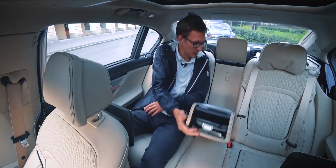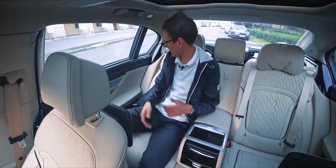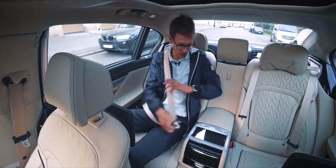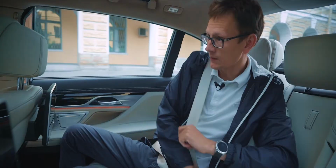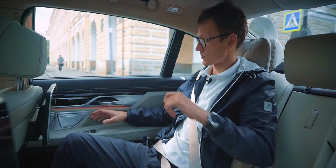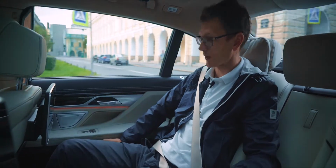We have the option of unfolding the armrest, and despite this not being the top trim level, which would have a split rear seat, you at the very least get something in here. They've integrated a tablet, and the car is a long wheelbase model. Right, what else we got in here? I see one button, which apparently does it all.